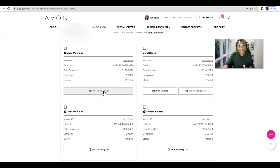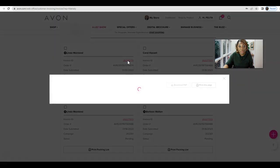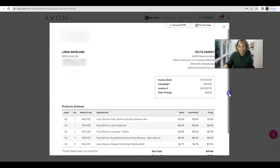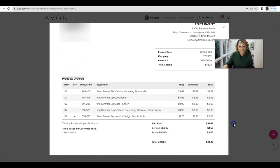In order for you to actually print the invoice, you have to click right here on the invoice ID number. Once you click on the invoice ID number, everything that that customer ordered will be listed here.